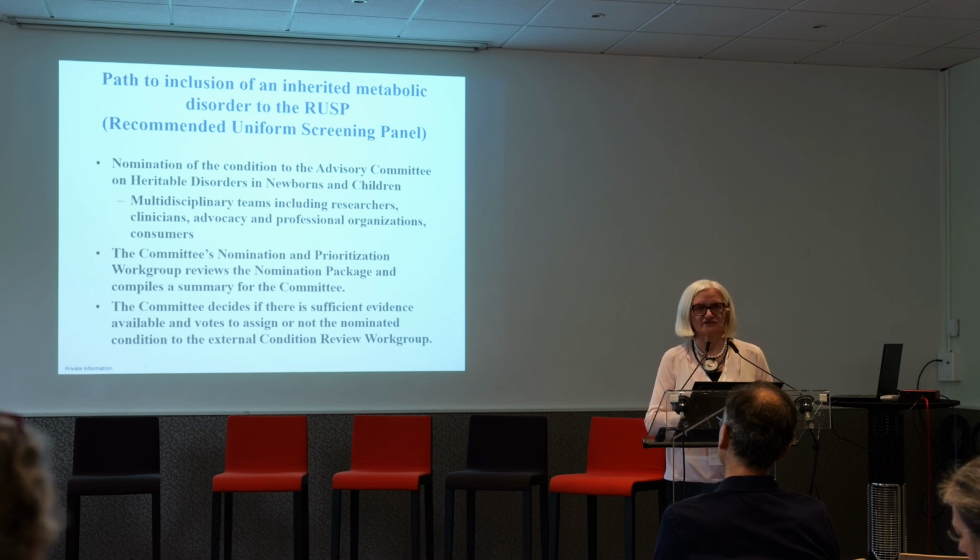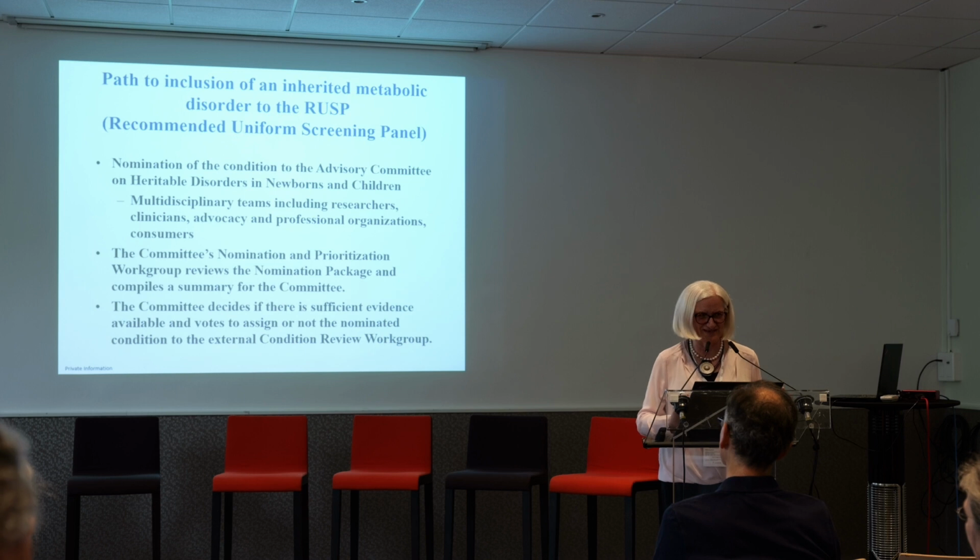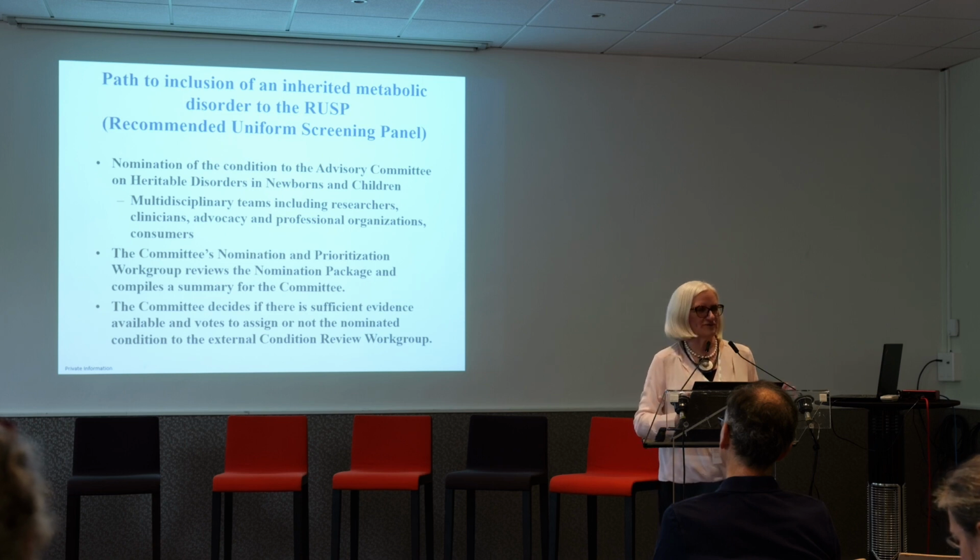As you know, the United States are united except for newborn screening. Every state does whatever they want. The government can recommend at the federal level. They can issue a recommendation, but every state then decides if, when, and how to implement this recommendation.